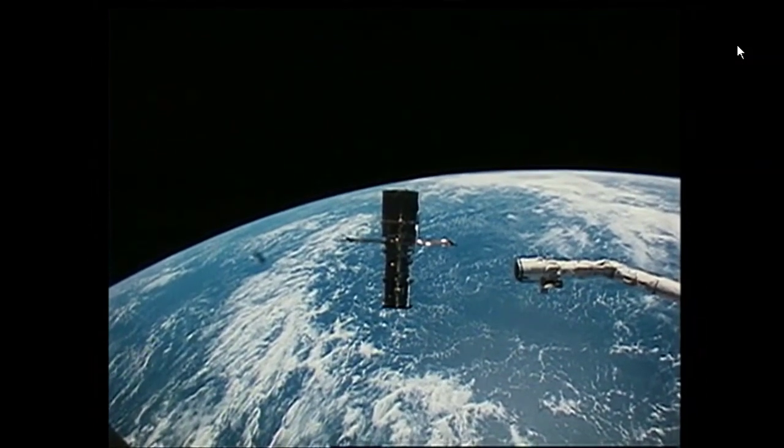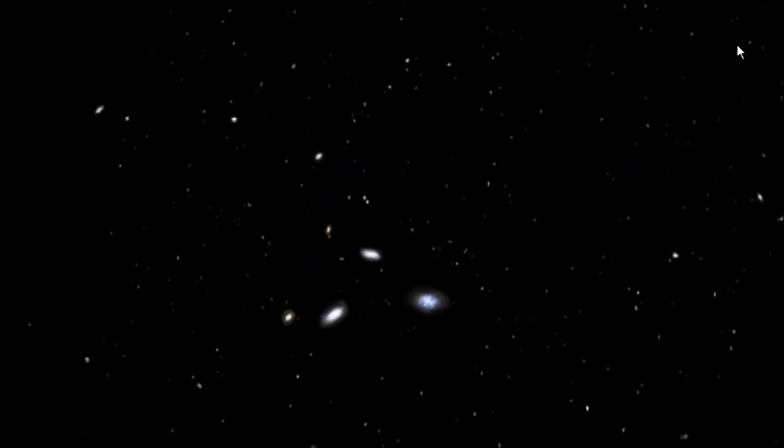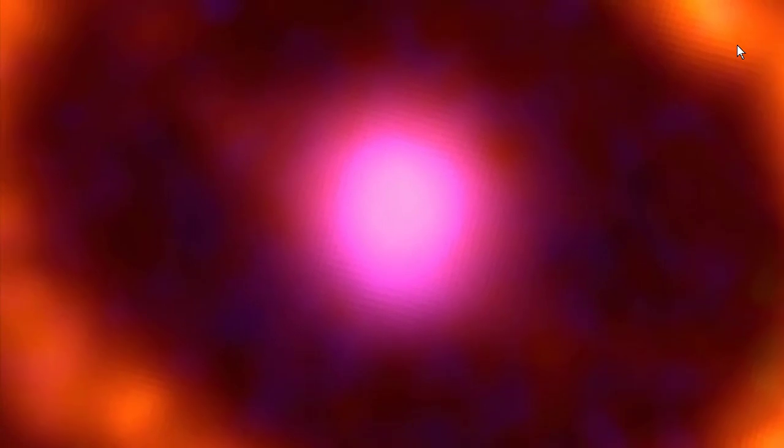As envisioned, Hubble would return never-before-seen images detailing our universe as it was millions upon millions of years before. Soon it would become clear that Hubble pictures were not.